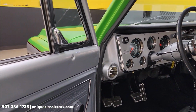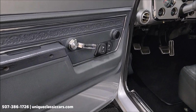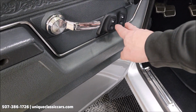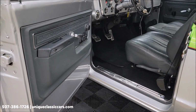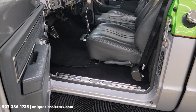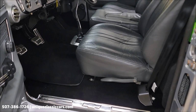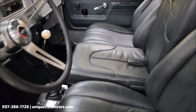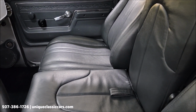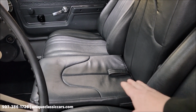All right, let's take a little closer look at this interior. Look at this, power windows. Those are in working order. Nice panel matching the interior. I would say kind of a dark charcoal. Appears to be a leather. And again, with this fold-down armrest here. I'll show you that in just a bit too.